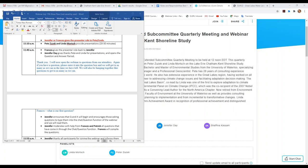Okay, so our first question, I think it's directed for Pete. If you want to go ahead and unmute your line. Pete mentioned no expectation of increased winds. I've heard from stakeholders who are convinced that winds will increase, sometimes citing a more energetic atmosphere. Do you know of a particular source for this perception?